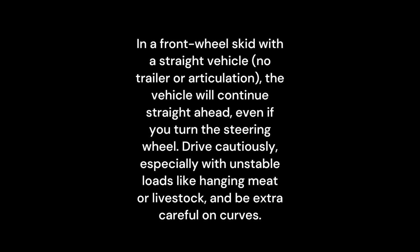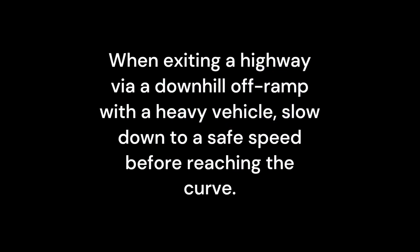Drive cautiously, especially with unstable loads like hanging meat or livestock, and be extra careful on curves. When exiting a highway via a downhill off-ramp with a heavy vehicle, slow down to a safe speed before reaching the curve. Proper use of your vehicle's lights includes turning on headlights during the day in poor visibility conditions due to rain or snow, flashing your brake lights to warn drivers behind of a hazard that requires slowing down, or when you intend to stop on the road.